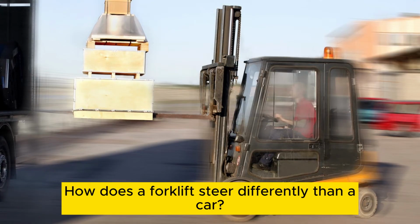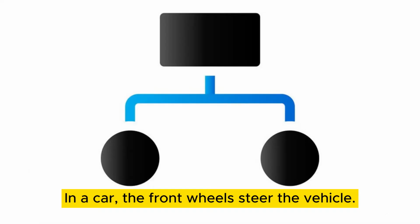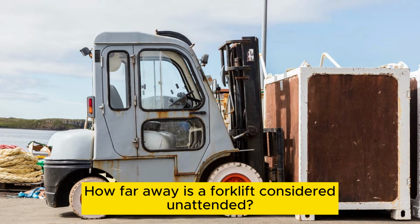How does a forklift steer differently than a car? A forklift has the steering wheels in the rear. It swings in a circle around the front wheels that support most of the load. In a car, the front wheels steer the vehicle. What direction do you not tilt the forks when picking up or depositing a load? Forward.